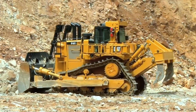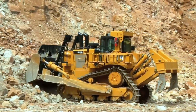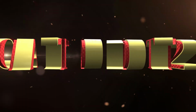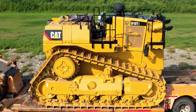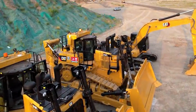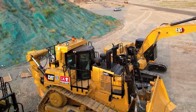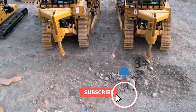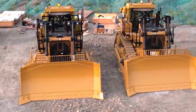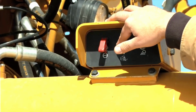Bulldozer Caterpillar D10T2. The Caterpillar D10T2 is a large bulldozer used in a variety of construction and mining applications, powered by a Cat C27 ACERT engine producing 600 horsepower. The D10T2 has a blade capacity of up to 45.9 cubic yards and can weigh up to 154,000 pounds.